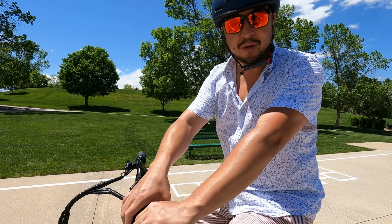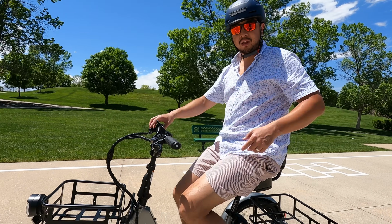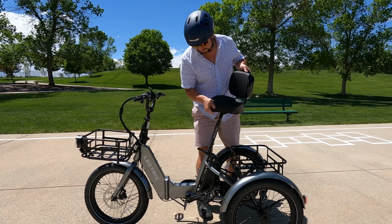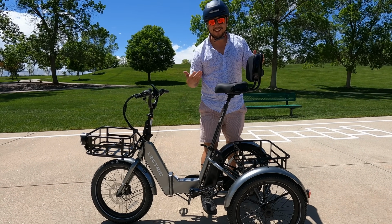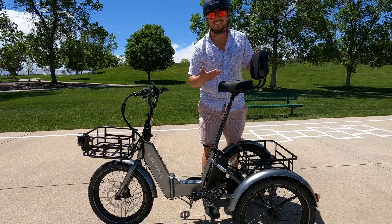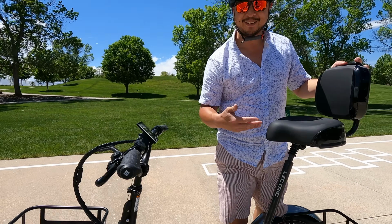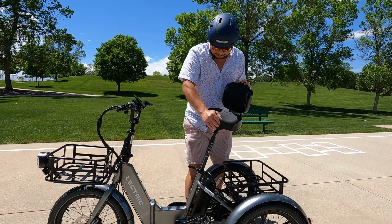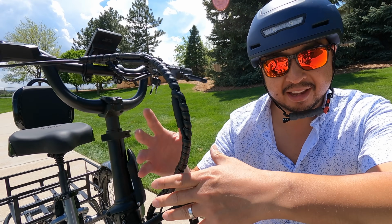It's very adjustable, so the handlebars can be raised really tall, and then the seat, this thing is like super tall. So if you're really tall, I don't know why anybody would be riding this bike this tall. It almost is comedic to me, but there's just so much adjustability in this bike. I like that Lectric has improved their cable management. In the past, it's been really poor.